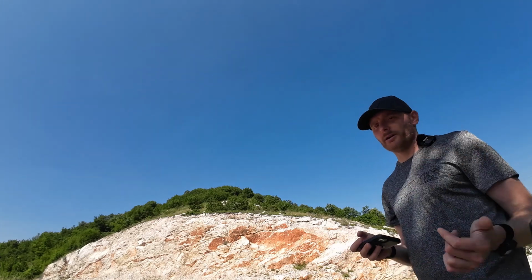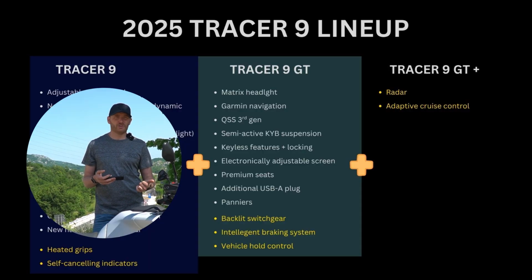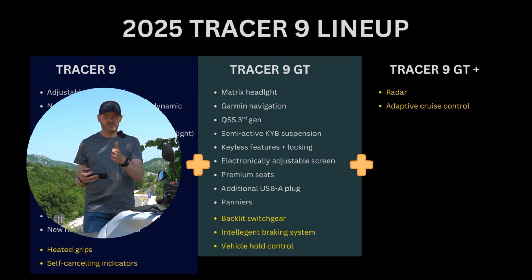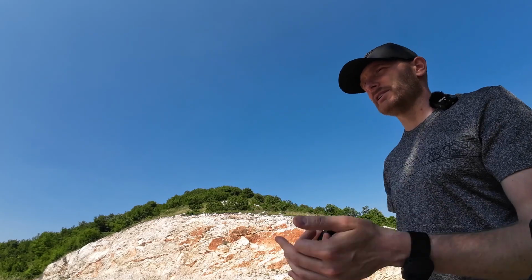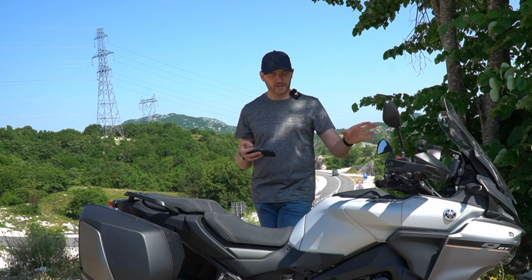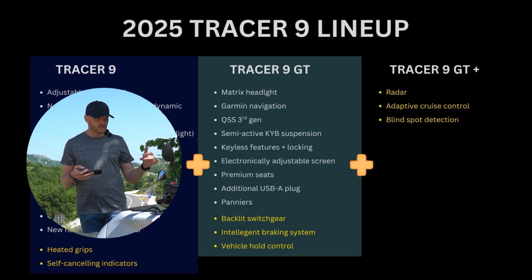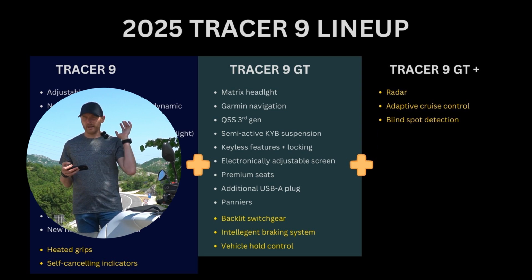You have radar, and with the radar you have adaptive cruise control, which is really nice when you're touring, when you're staying on the highway and traffic in front of you can change, so the bike will automatically adjust the speed. Sometimes it will slow down, sometimes accelerate a little bit based on your settings. That is one of the differences which radar gives you. But also you have a blind spot monitoring system. It understands if there are vehicles in front of you, on the sides of you, in your blind zones.